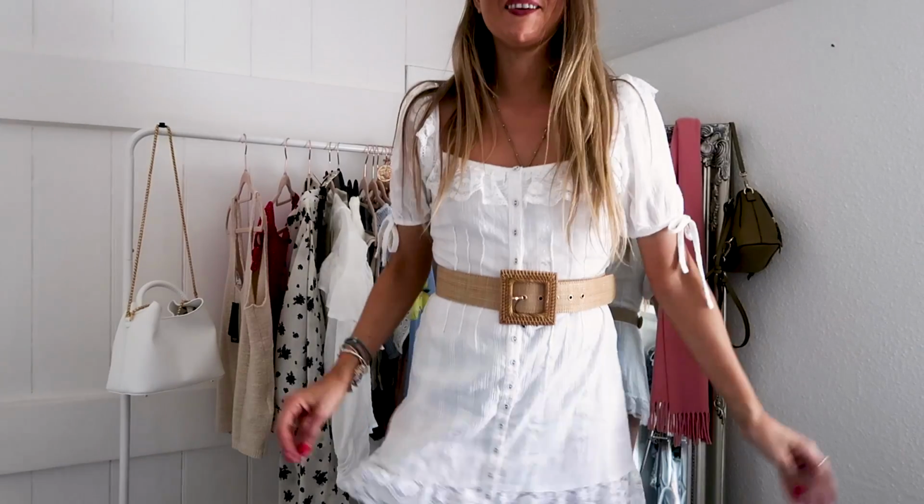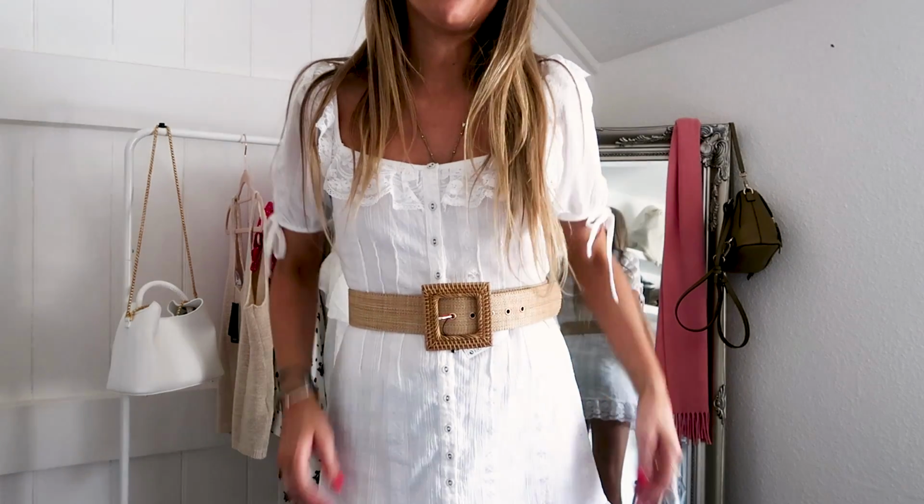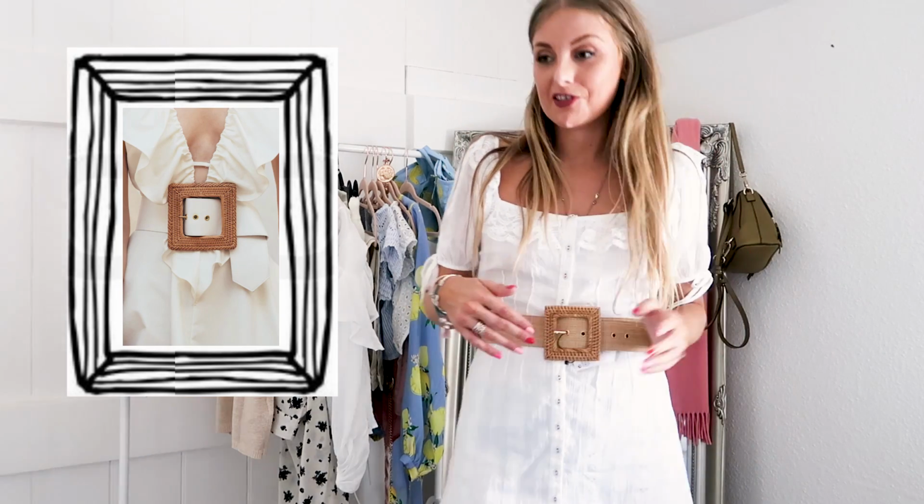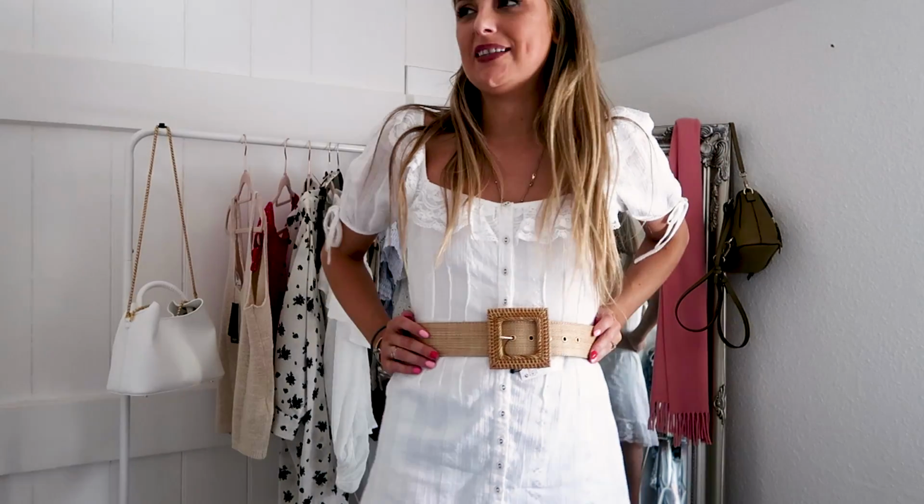I don't know. So then I wanted to show you this belt that I got from Mango. I really love it. I put on the dress that I wore at the beginning again because I thought this is how I'd probably wear it, like a white summer dress. It's so cool. It's so similar to the Cult Gaia one. I'll put a picture of the Cult Gaia one in here. And I went to look at the Cult Gaia one because this one was out of stock, and it's only $19.99, but that's how much I wanted it.